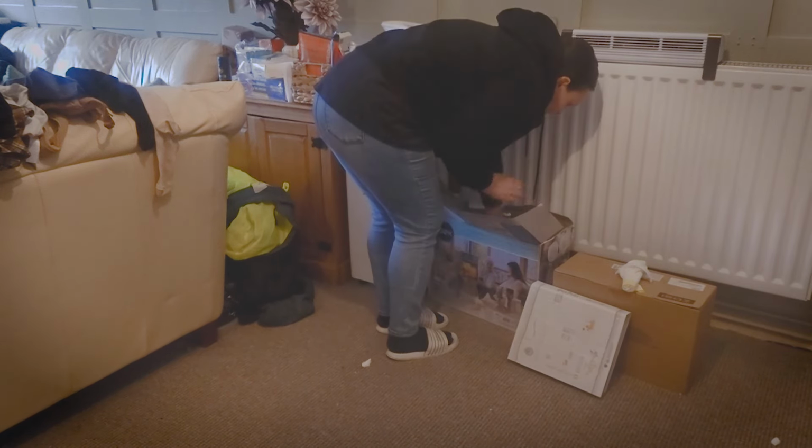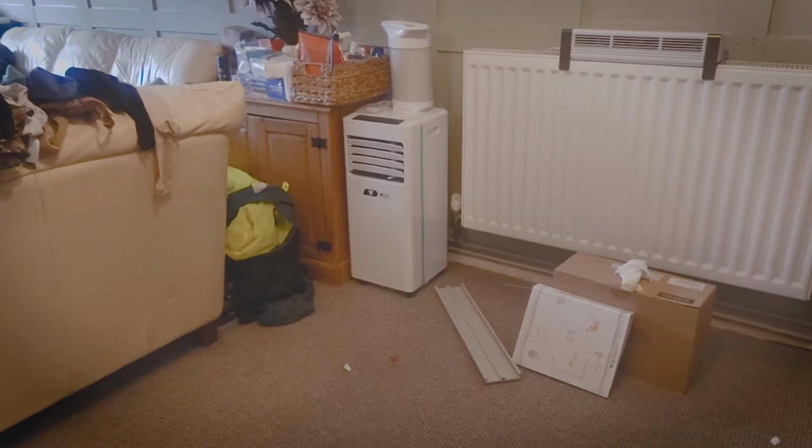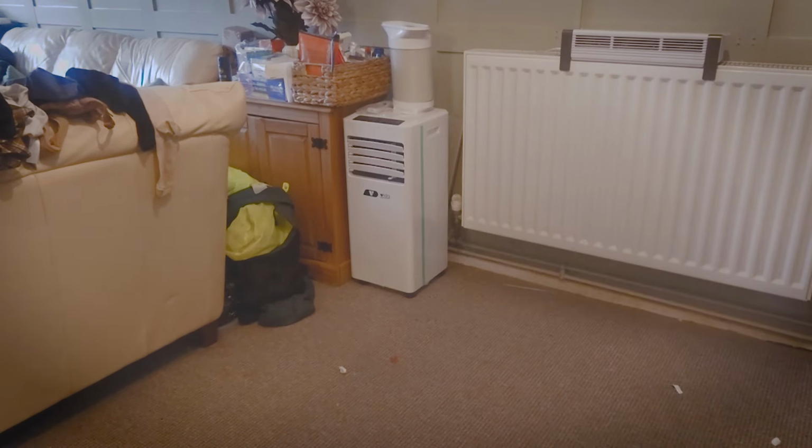Certainly these 2 die cutters that I'm dealing with now are going to be rehomed. They're quite expensive and I'm sure somebody will want them. There's lots of people around here who do paper crafts, so I'm sure I can probably rehome those. So I'm just popping them to one side for now, just so that we've got this whole area spaced out.